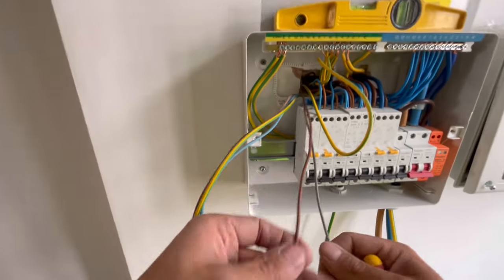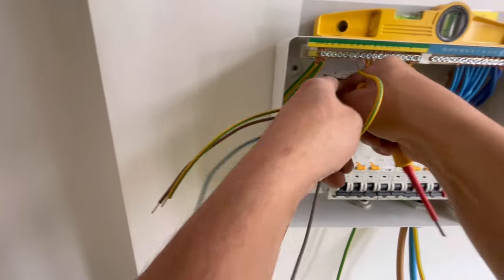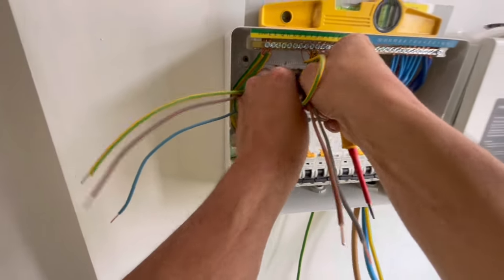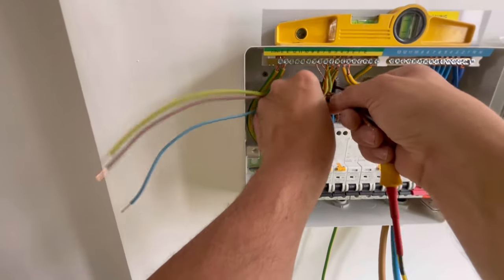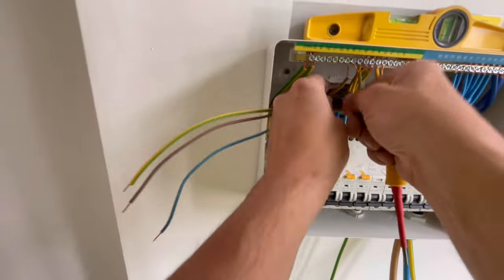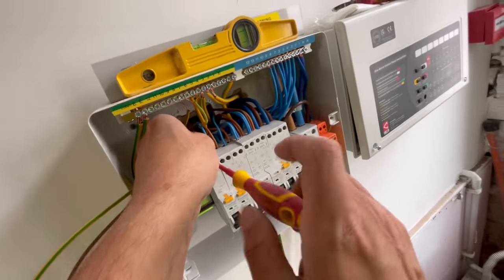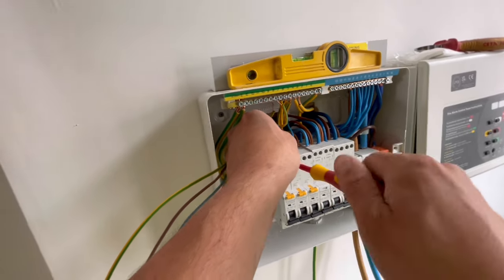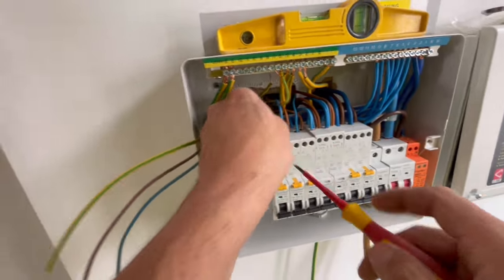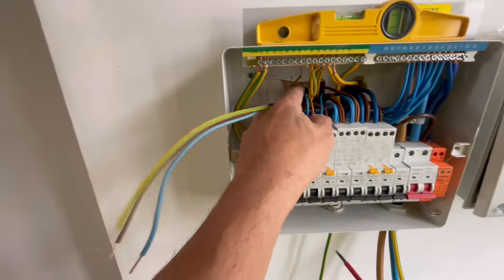So black is the switch. Brown is live, grey is neutral on a 4-core, black is switch live, and obviously earth is earth. One of the biggest mistakes is people get the neutral mixed up, so they use the black because the old colours used to be black. I get a lot of call outs where someone's changed the light and they've said, oh, I've seen a grey wire, I didn't know what that did. Some people think it's the earth and plug it in the earth and it trips because obviously it's a neutral.